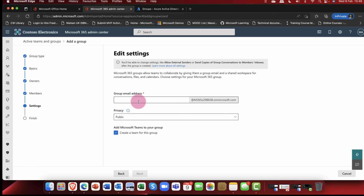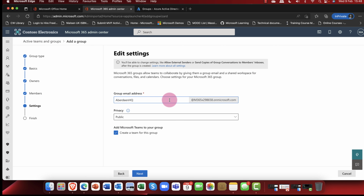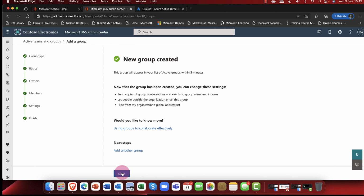Now, if I click on next, I'm going to call this my Aberdeen HQ, and you can see you can change the email address, by the way. If you don't like it, you can go back in any time. And of course, because it's a Microsoft 365 group, is it public or private? For the purpose of this demo, I want it to be discoverable. It's going to be public. However, I do not want to create a team at this point. So I'm going to take that checkbox out, and I'm going to go ahead and configure this.